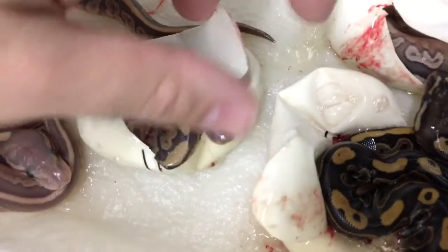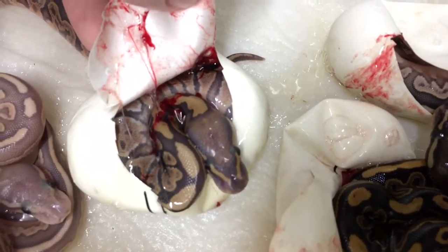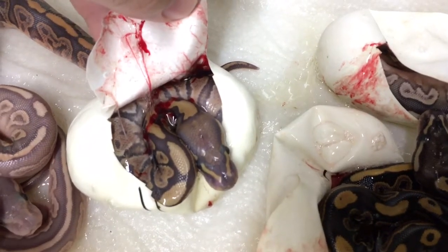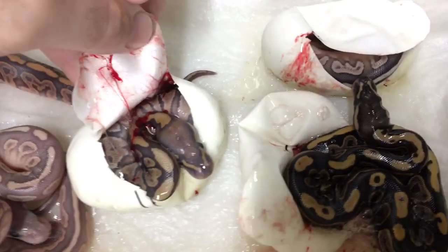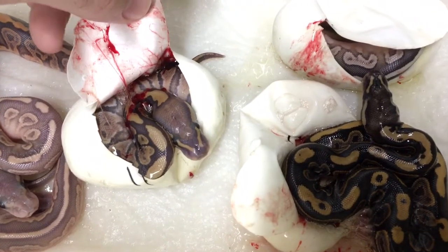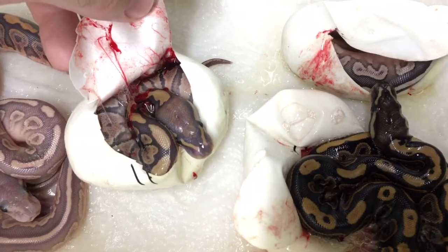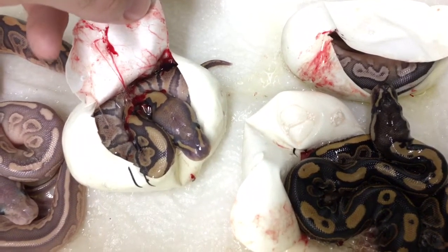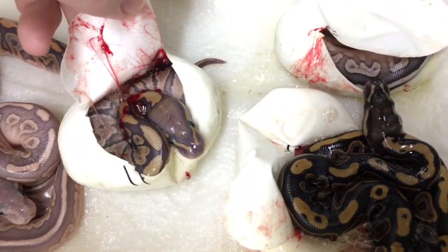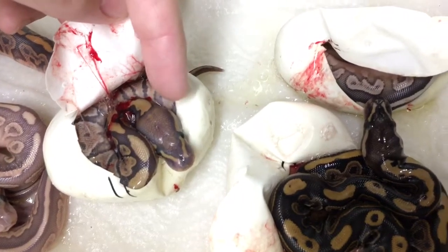So right here, we have a regular orange ghost. This is the only non-black pastel baby in the clutch, which is really good because if the odds were standard, what they're supposed to be, about 50% of these babies should have been black pastel. But we got really lucky and we hit on 5 black pastel animals. So this is the only one that's not a black pastel.